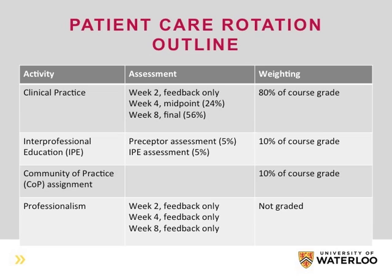So you can see most of their grade for this rotation is based on their clinical practice, which is activities providing direct patient care. The second component you'll see here is interprofessional education, which is worth 10% of the grade, and I'll go into more detail in a couple of slides. Same with the community of practice assignment. And then you'll see professionalism is not graded, but it is still assessed and can be used to fail a student if they act unprofessionally.